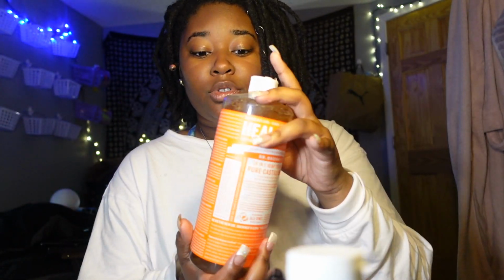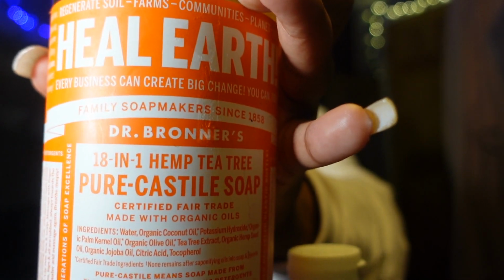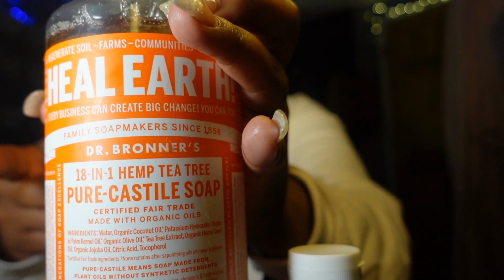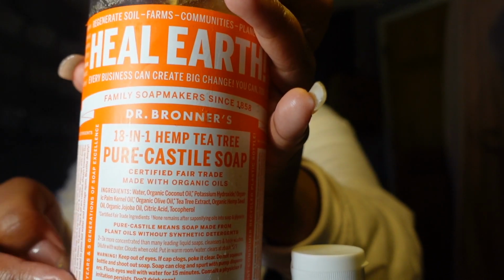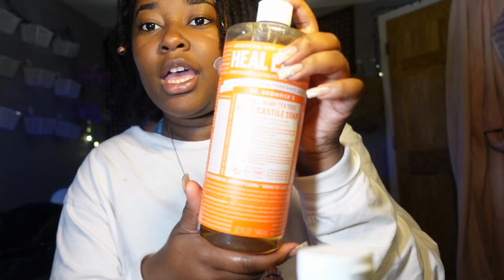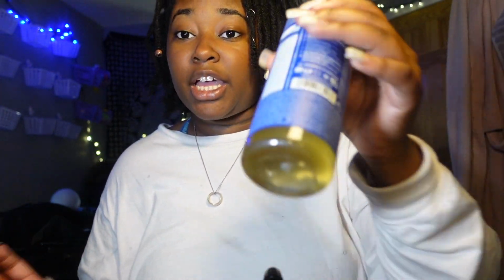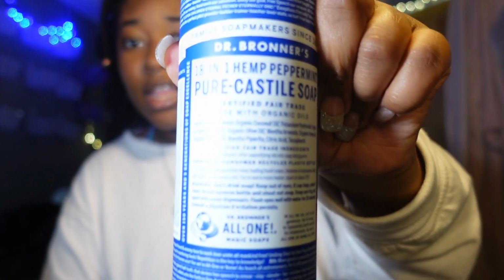The soap I usually use is the Dr. Bronner's. This is my first time using this kind of Dr. Bronner's, this orange bottle. What is this? So this is the tea tree. I don't usually use the tea tree. I usually use the peppermint. I feel like the peppermint just sends tingles through the scalp. I don't know. But yeah, I am going to try something different.